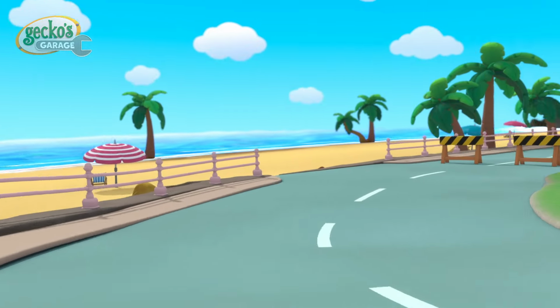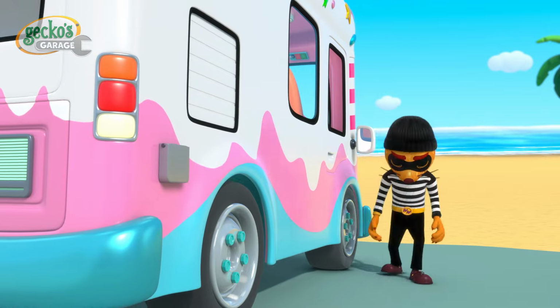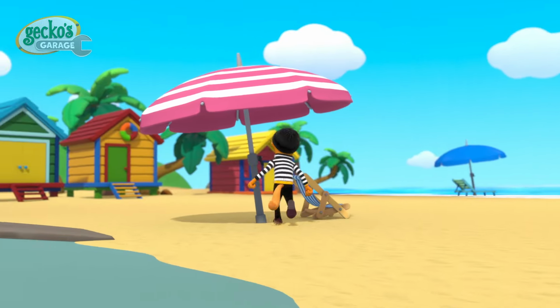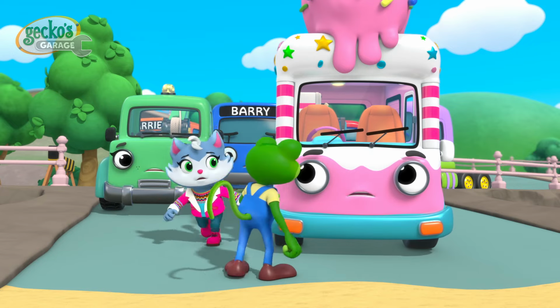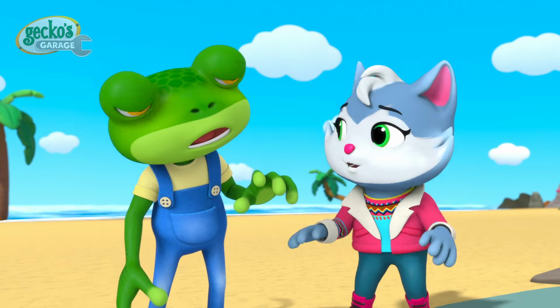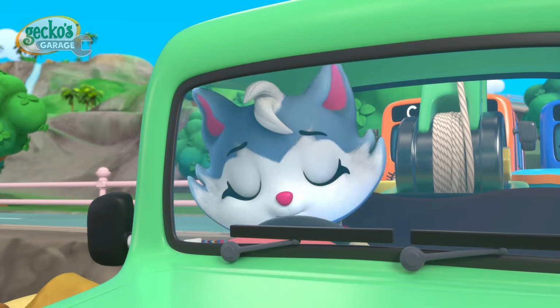The beach! It's a dead end! Wasn't me! I'm no ice cream thief! Vicky! Oh, we're so glad you're safe! Gecko, the ice cream! Apurate! Yes! Let's hurry, Cat! Grab your tools, it's fixing time!